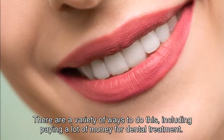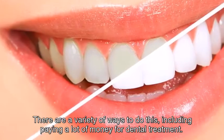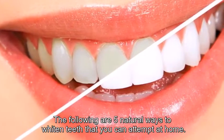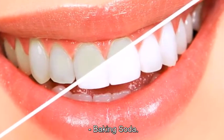There are a variety of ways to do this, including paying a lot of money for dental treatment. The following are 5 natural ways to whiten teeth that you can attempt at home.